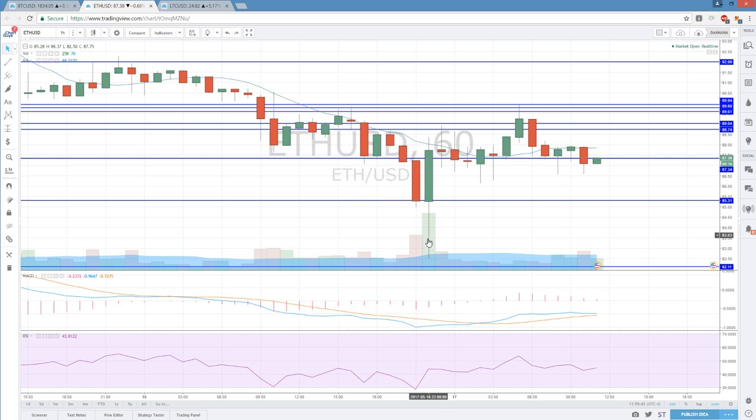So we saw an all-out dump last night. We saw a bounce from 82.50 straight up to 88.92. Huge gains, 9% gains in a short amount of time. We pulled back, formed a higher low and a higher high, trying to turn around this trend, and that's where we topped out at 90.